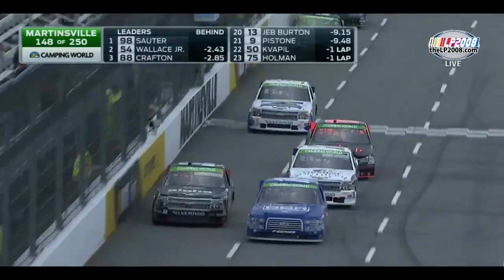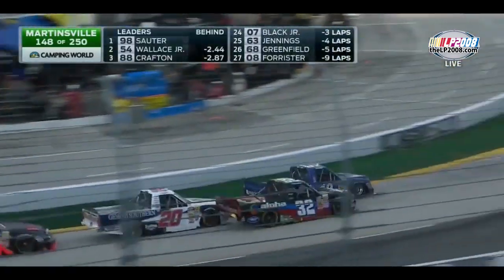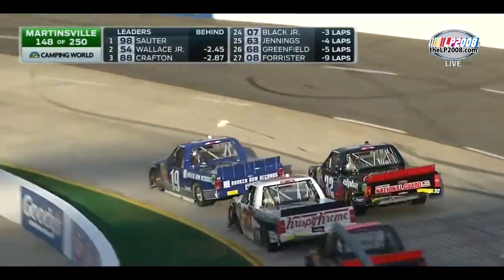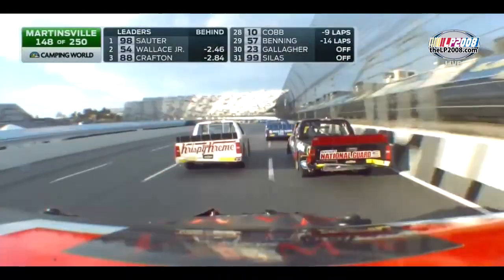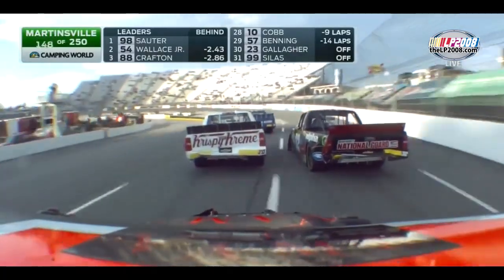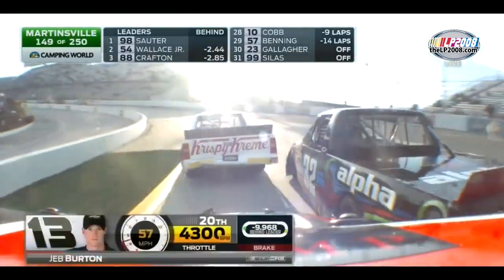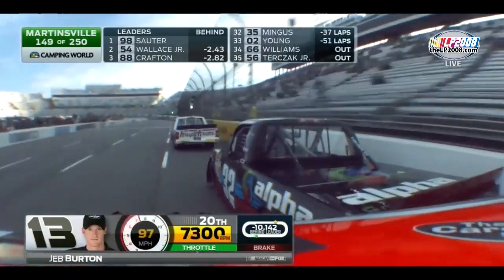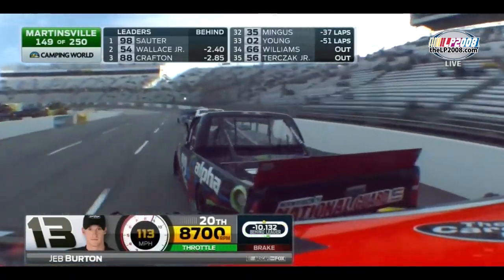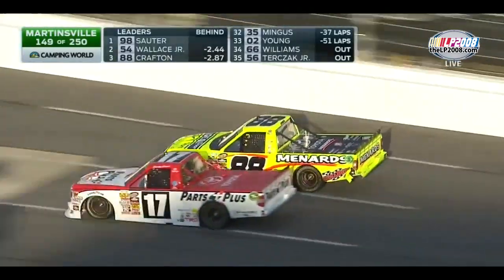Is that a gaggle, Phil? That's a gaggle. Those guys not only are side by side, but they're into each other. Contact, full contact racing here at Martinsville. Two of those trucks, the 20 and the 32, Gray Gaulding and Ben Rhodes, both came in with Ron Hornaday on this last caution flag. Jeb Burton working to the inside of Ben Rhodes.